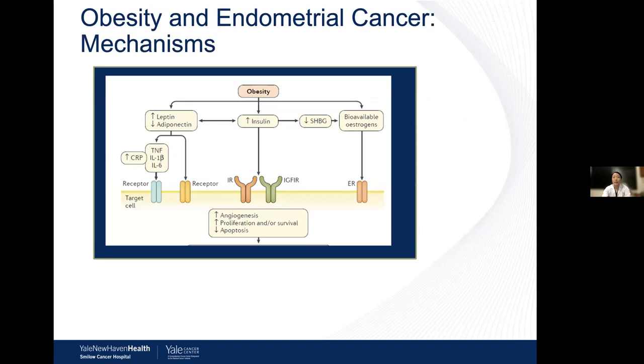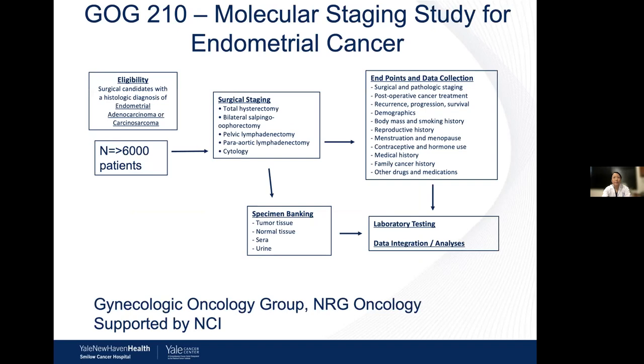What was known from many studies, including the prospective Women's Health Initiative study, is that some of the underlying biological mechanisms linking obesity to endometrial cancer include increased estrogen levels, increased bioavailability of estrogens, and insulin resistance. And the question that we asked was, do these factors that underlie the development of endometrial cancer play a role in the recurrence and progression of women diagnosed with endometrial cancer?